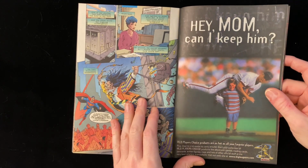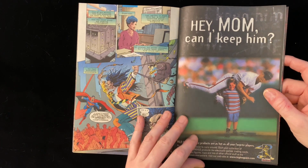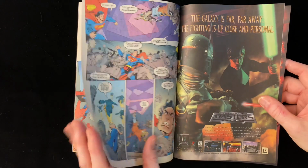What is this an ad for? MLB Players' Choice Products, electronic games, trading cards, pennants, action. Oh, so I guess this is baseball, just getting all of their licenses under one roof.